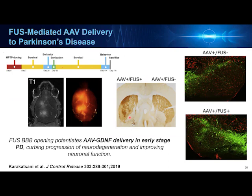And the images on the far right show immunofluorescent TH staining in the substantia nigra. Here we can see much denser dopaminergic projections in the FUS recipient setting as well, and this suggests that the AAVs delivered across the BBB with FUS promoted a stronger effect on dopaminergic dendrites. And what I'm not showing here is that these mice also saw improved neuronal function as exhibited by behavioral testing. So all in all, this study suggests to us that opening the barrier with FUS can potentiate AAV GDNF delivery in early stage PD, curbing the progression of neurodegeneration and improving neuronal function.